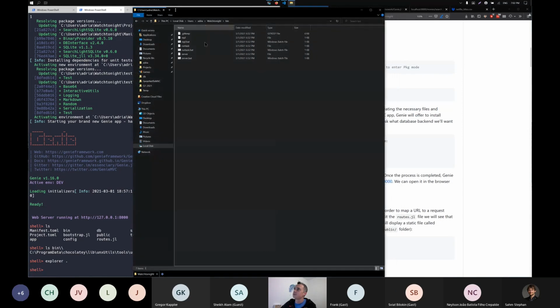So as you can see here on the screen, basically the bin folder includes different scripts to start the Julia app, either REPL or server. The REPL loads the application and drops the user on a Julia REPL to run multiple commands in the context of the application, including to start the server, while the server one loads the application and starts the server using the host and the port that has been configured.